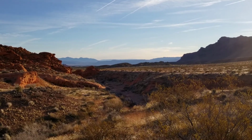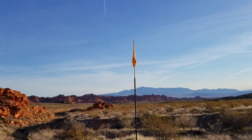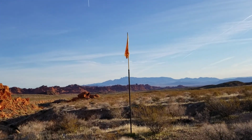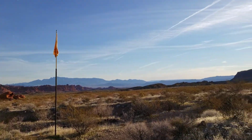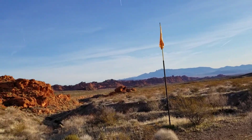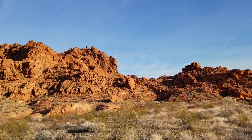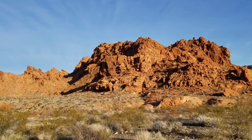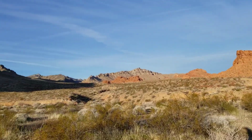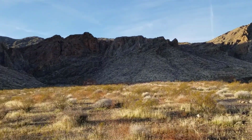Okay, onward. Here's a flag hanging just pretty much in the middle of nowhere, but it looks like a huge trail marker at the other side of that little wash that I just descended into and then ascended the other side to let you know, hey, this is the trail. So that's a nice little marker. Quick 360-degree view. Here are those border mountains.